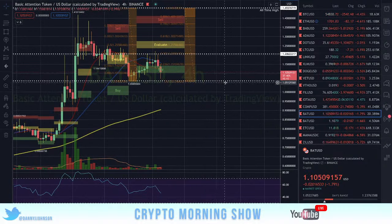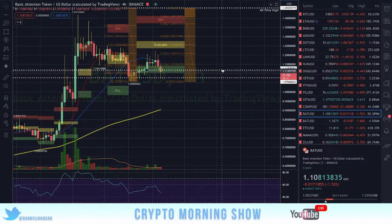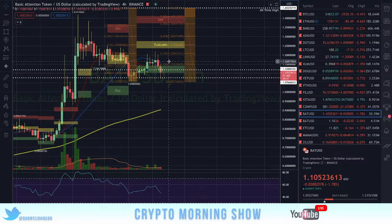Let's give attention to Basic Attention Token, BAT-USD. Support on 1.076, and resistance to encounter first is going to be right there at 1.120. Still in sight of that all-time high, so keep that in mind. We got the 12-26 cross back here, sent us down a little bit, so we need that 12-day back up over the 100-day and the 26-day moving average for some upside potential as we sit there in the buy target. Just need some confirmation and some volume.